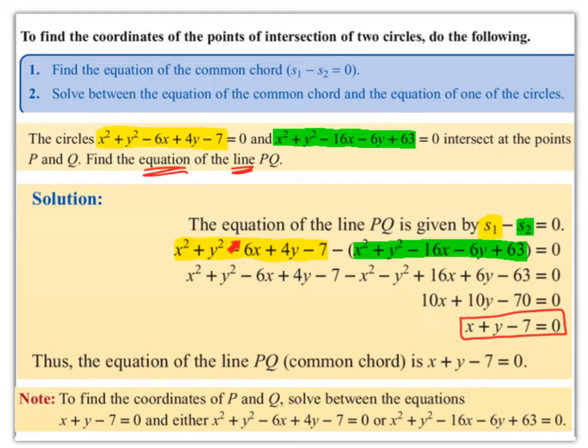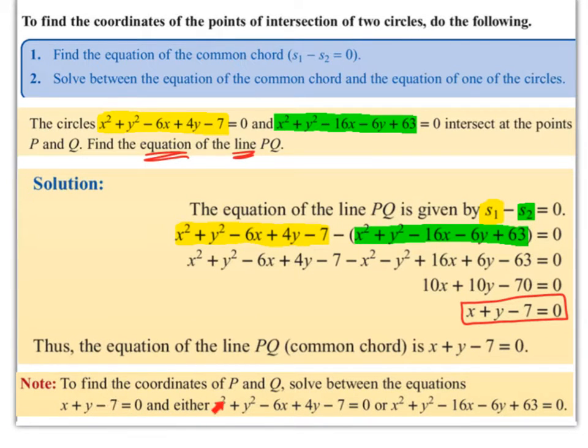So we just bring down the yellow equation and then multiply in the minus into each of these terms. Then we simplify and we end up with x plus y minus 7 equals 0. Thus the equation of the line PQ, the common chord, is x plus y minus 7 equals 0. Note, to find the coordinates of P and Q, solve between the equations. So x plus y minus 7 equals 0, and either x squared plus y squared minus 6x plus 4y minus 7 equals 0, so that was our first circle, or x squared plus y squared minus 16x minus 6y plus 63 equals 0, which was our second circle.